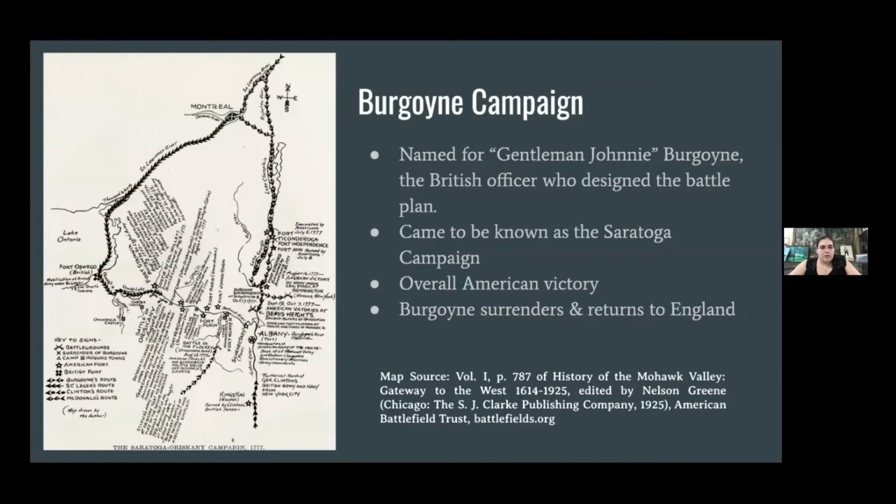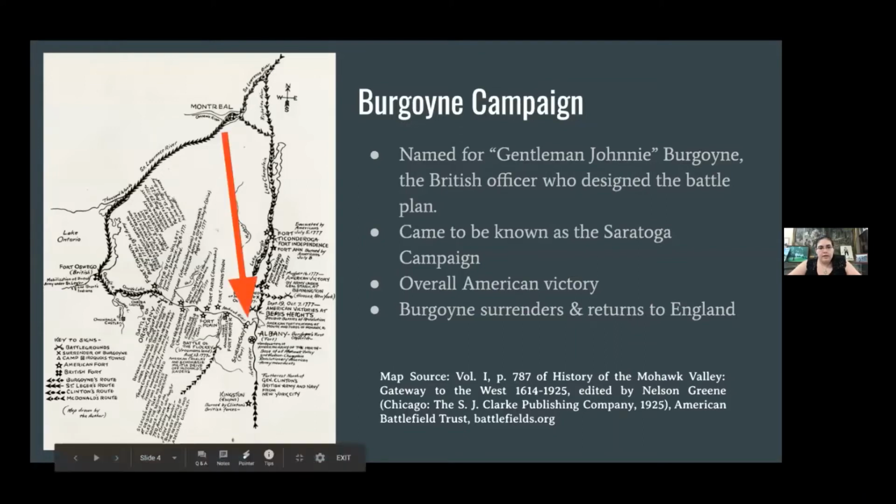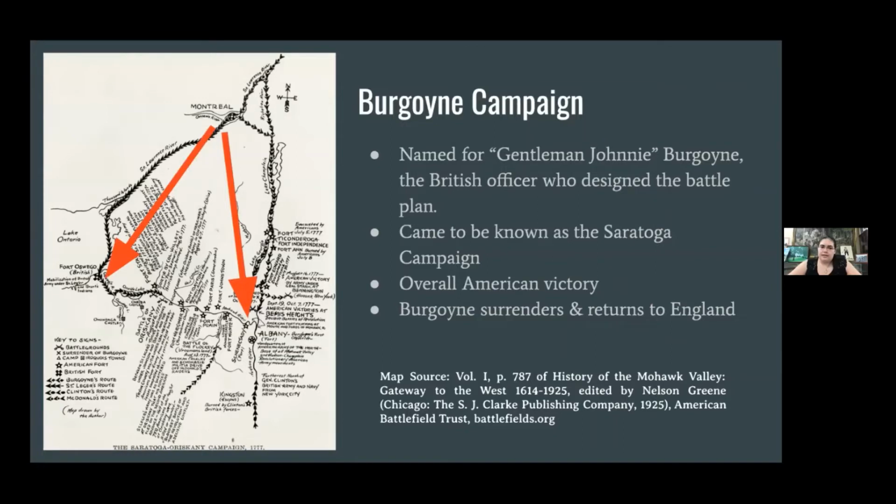So Burgoyne devised that they would send his own forces down from Montreal. He'd send another officer by the name of Barry St. Leger up the St. Lawrence into Lake Ontario, across to Oneida Lake, and through the Mohawk Valley to eventually meet him at Albany. They also sent dispatch to New York to have an army sent up to Albany from British-occupied New York City. What they didn't count on was that St. Leger's forces were going to be turned away at the Battle of Oriskany.